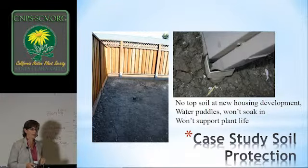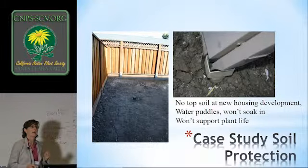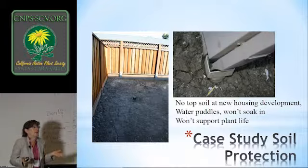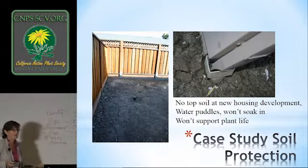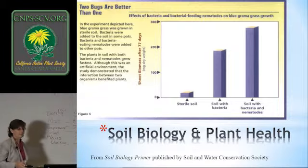So I went out to this site. It was the middle of winter. They had this really big downpour. There were puddles everywhere in the backyard and no weeds. You know what that means? It couldn't even support weeds. The soil was absolutely sterile. So we really needed to get more life into this.